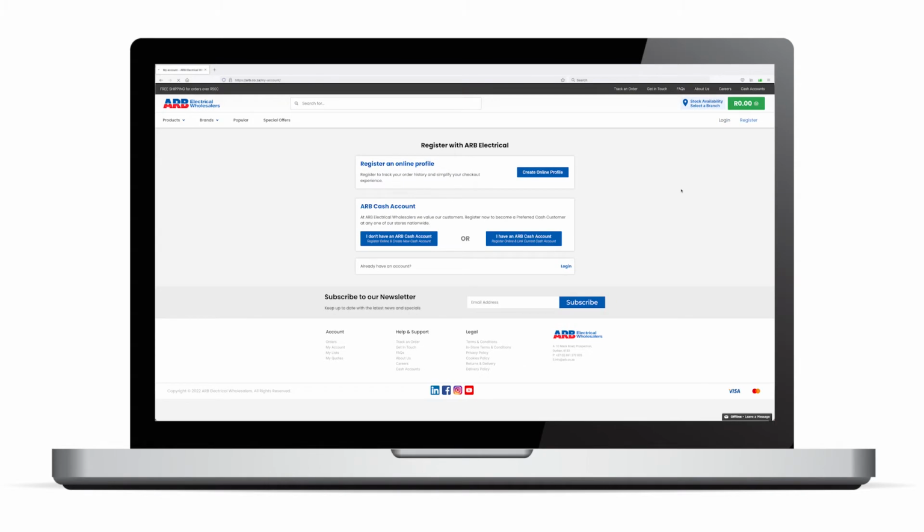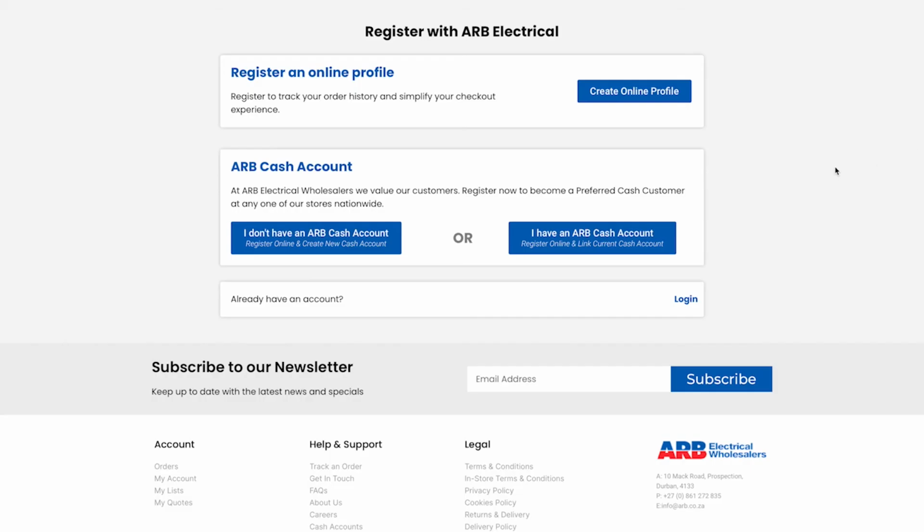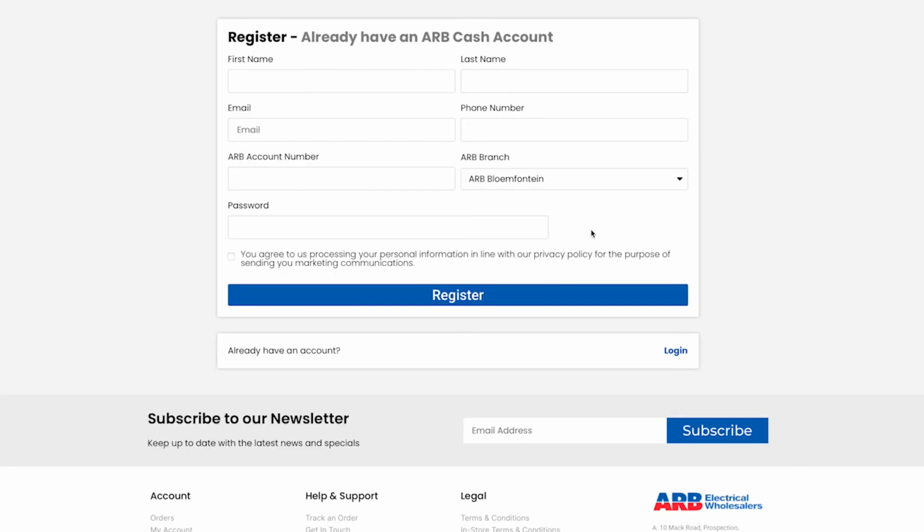Do you already have an AIB cash account? Link it to your online profile to receive the benefits that you would at the branch. On the register page, click I have an AIB cash account. Complete the details on the form. Once the form is completed, confirmation will display.